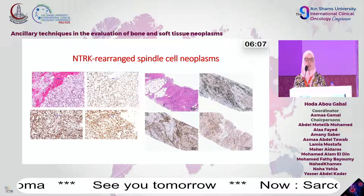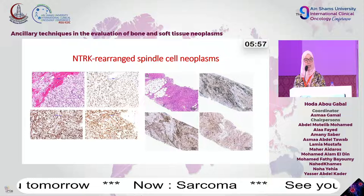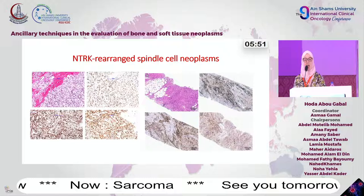A clue for the diagnosis of this entity is CD34 and S100 positivity, either diffuse or focal, which can make the pathologist think that this tumor can be related to the NTRK-rearranged spindle cell neoplasm.